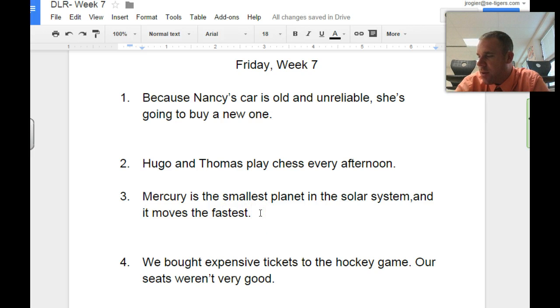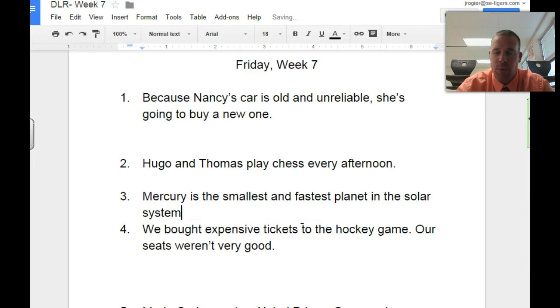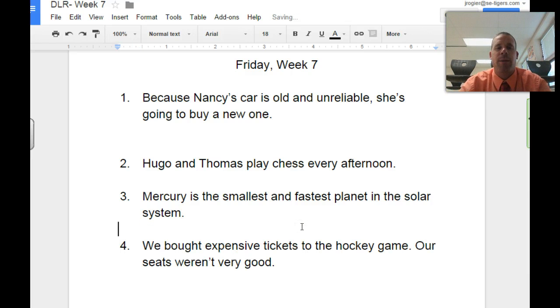You could maybe do something like combining smallest and fastest, like Mercury is the smallest and fastest planet in the solar system. Then you would get rid of this back part here and then put a period at the end. Okay, so a couple options there.